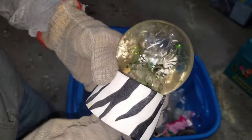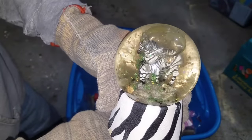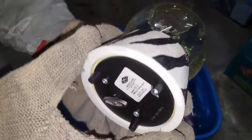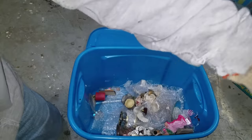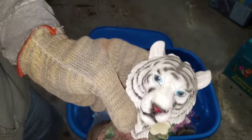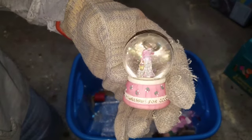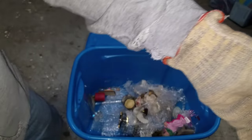Here is another snow globe for all you zebra lovers. You guys who love zebras. There you go. I don't know the song, but I would do if I could walk and talk with the animals if I was making one. All right. Here's a white tiger. And strawberries for goodness. Not sure that's a mini snow globe.